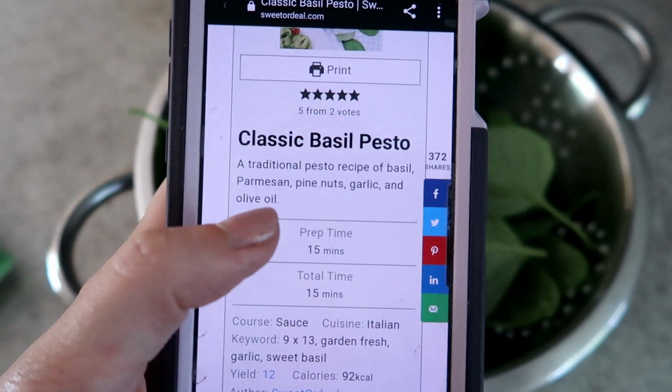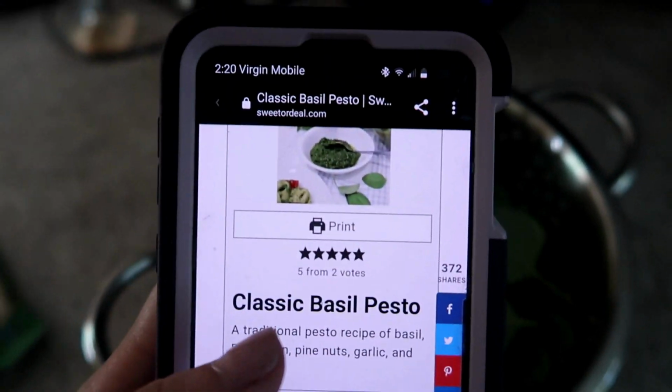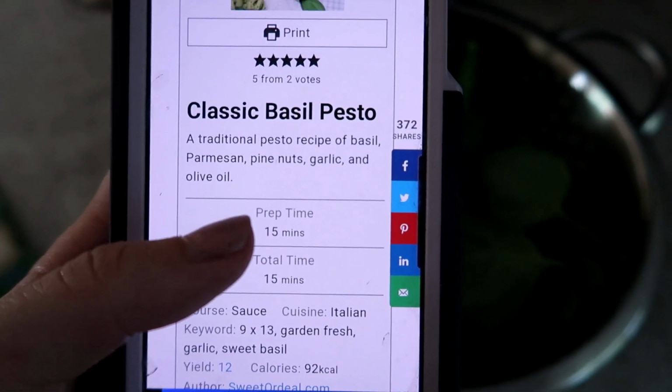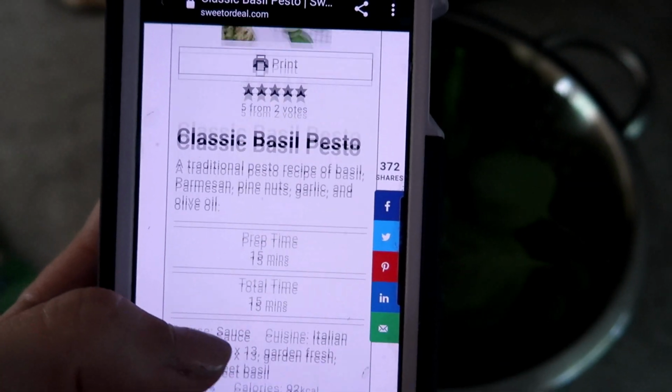And so this is the recipe I'm following. Again, I've made pesto before, but just to give credit, I believe it's from sweetordeal.com. Just searched it on Pinterest, but I'll have a link to it if you guys are interested. So let's try it out. I'm gonna get out all the ingredients and let's get started.